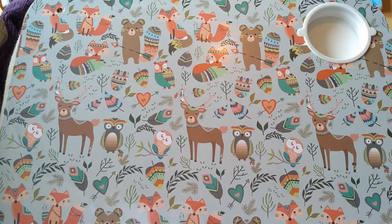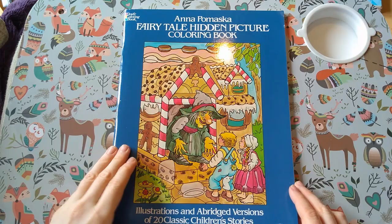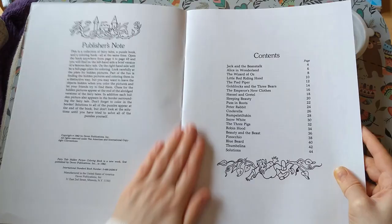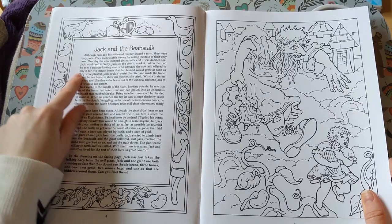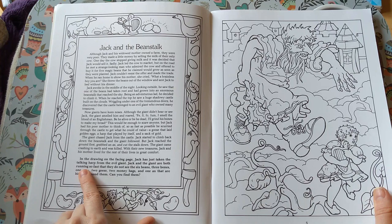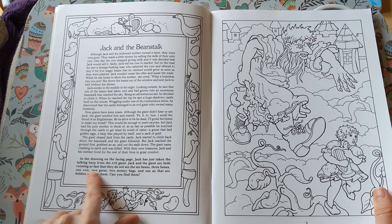Then I've got Fairy Tale Hidden Picture Colouring Book by Anna Pomaska. Again, this is quite an old book. So this was originally drawn in 1982. I haven't had it that long. But you get the story, very brief. And then you also get told what you need to look for. So Jack and the giant are both running so fast they do not see the 6 beans, 3 bones, 1 cow, 2 geese, 2 money bags and 1 axe that are hidden all around them.